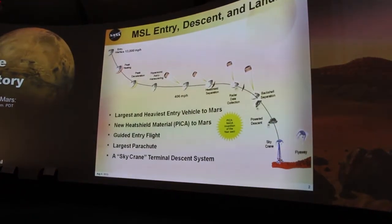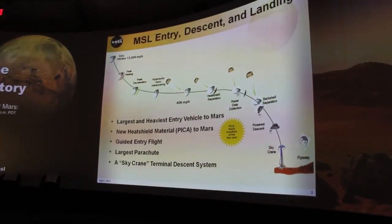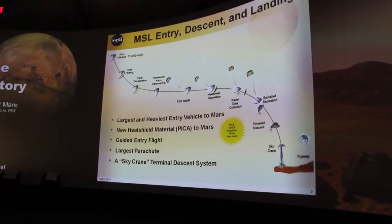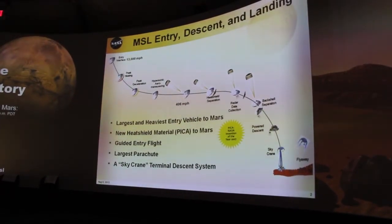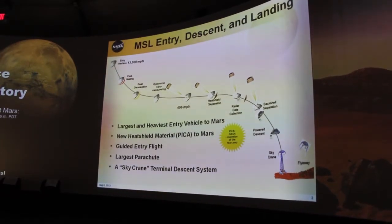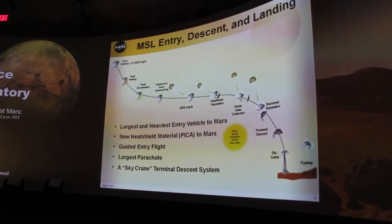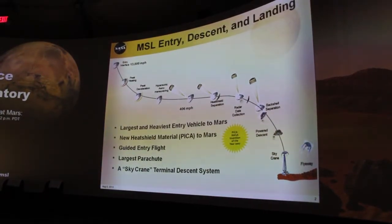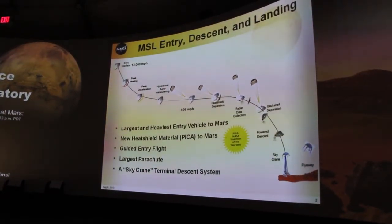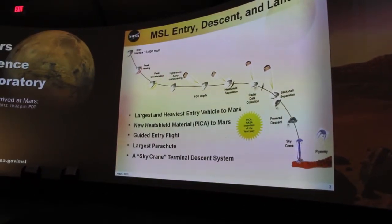So before I get into how this heat shield performed, and we embedded this heat shield with a lot of sensors, so we know exactly what it did, as far as our sensors could read. Before we get into that, let me give you a brief overview of the entry, descent, and landing process of this unprecedented acrobatics that goes on for 7 minutes, and everything must go right, and there are a lot of potential things going wrong.